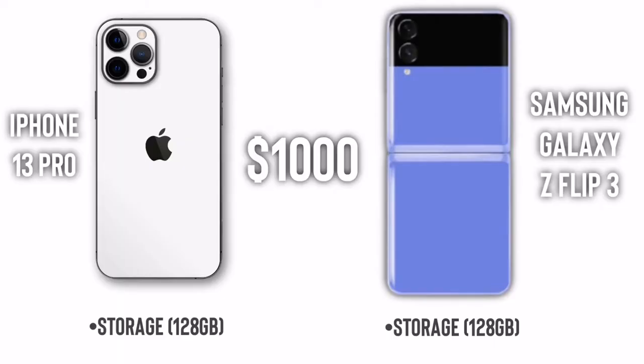Now you can get both these devices for way more than $1,000. For example, the iPhone 13 Pro has a 1TB version. Yeah, 1TB. That's how far Apple is willing to go this time around. The 1TB version costs $1,500, but the base, which is a 128GB version, costs $1,000, and the same applies with the Galaxy Z Flip 3, but it just has two versions, the 256GB version and the 128GB version that starts at $1,000. So we're just going to stick to what we can actually get these two devices for at $1,000 and not go beyond that. So next up is the battery.